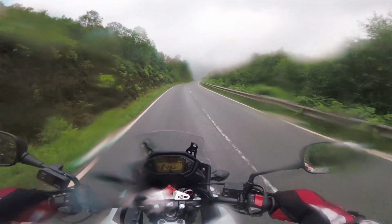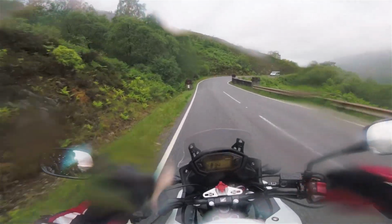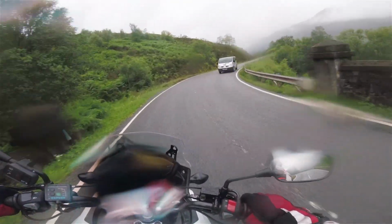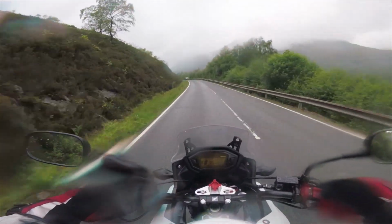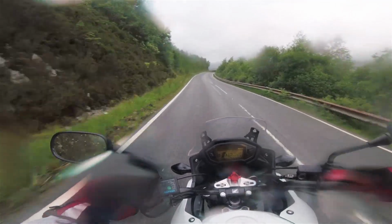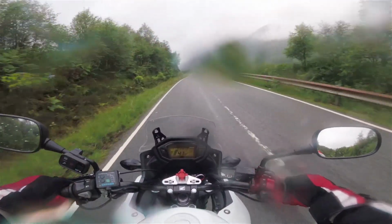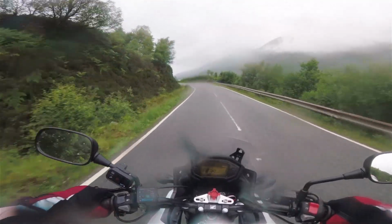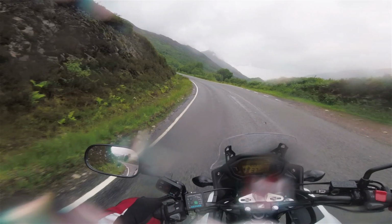Spectacular nonetheless. I'm just trying to take it a little bit easier around these bends on the way back, partly because it's wet, but partly because I've got my beer in the boot. Yeah, so the top box has all the bits and pieces from the co-op, and it's rolling around, which is not good. Time will tell if it will survive.